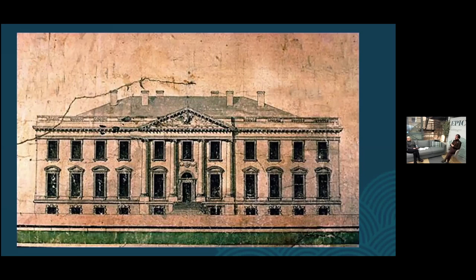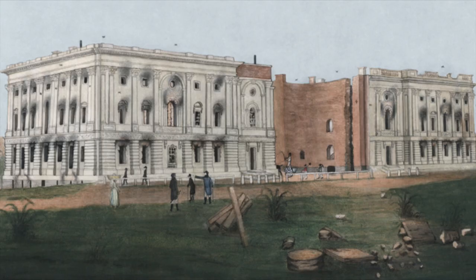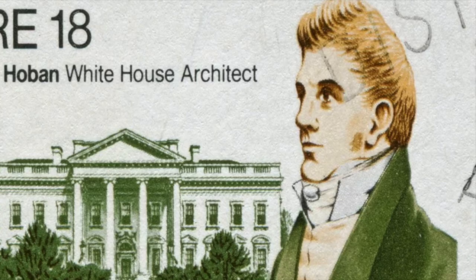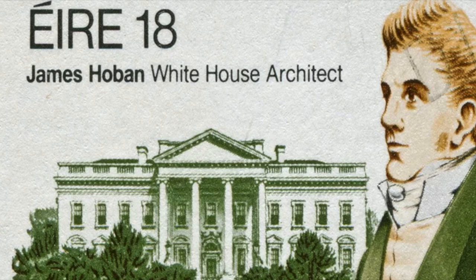So Hoban set about restoring it and completed the restoration in 1817. Hoban became superintendent of all Washington's public works, including the construction of the US Capitol building. In 1981, the James Hoban commemoration stamp was issued both in Ireland and in the USA as a single 18p stamp and as an 18 cent and 20 cent stamp, respectively.